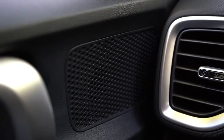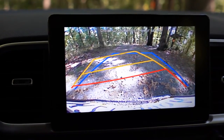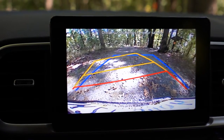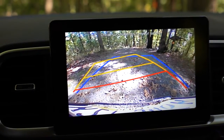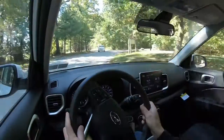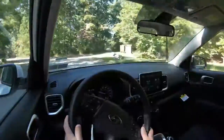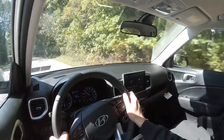I will say that. But last thing I wanted to mention on that tech display is when you do put the Venue in reverse, you, of course, will find a rear view camera for every trim level across the board, letting you know who or what is behind you, which always leads us into safety. And so to start on the Venue, IIHS Top Safety Pick, which is quite remarkable considering the size of the Venue.